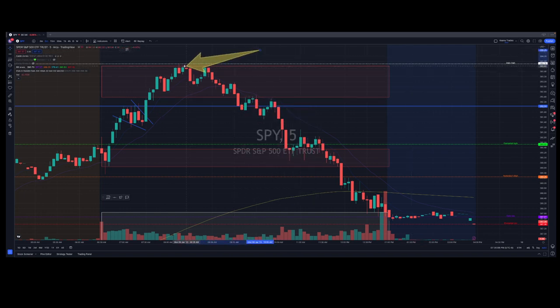Okay. So here, volume's kind of rising here. But see, volume pulls off right here at 8:20 a.m. Volume pulls off. Volume cannot bust a level. Price cannot bust a level without volume. Okay. And then we have this.